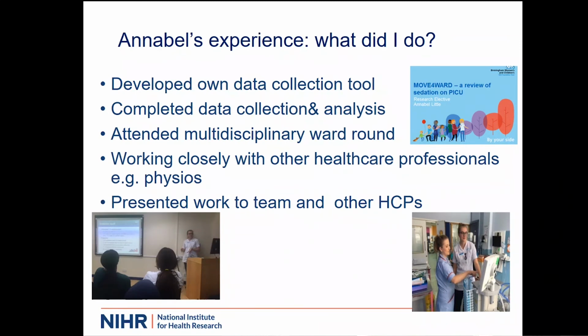So yeah, while I was on placement, I developed my own data collection tool. I was reviewing ward round discussions on intensive care about sedation and ventilation. So I developed a tool that was looking at those things and the questions we wanted answering, trialed that, and reviewed it with Julie and other professionals about if it was suitable, and then organized some data collection and put it in a table, did some analysis, and reviewed this with physios because it was quite a physio-led project.